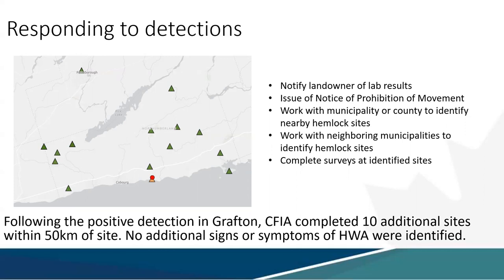Yes? One of the things you mentioned on a previous slide was that the areas where there's lots of hikers, how hikers spread it, because I'm thinking of the Northumberland trails where people walk all the time. So how does a hiker or a walker spread it?